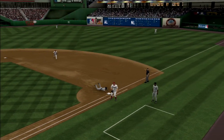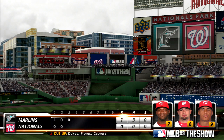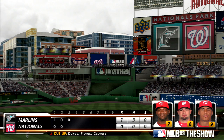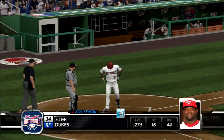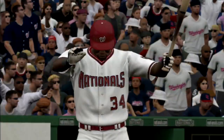And this is hit hard to the right side. But this is speared by the first baseman. Nothing across here this half of the inning. We'll head now to the home half of inning number 3. The Marlins lead this one 1-0. Elijah Dukes makes his way to the plate to get us started here in the bottom of inning number 3.